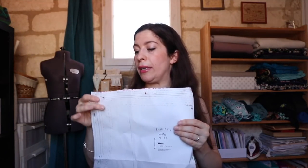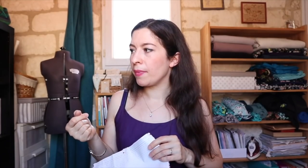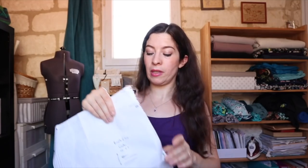So this one is a great one for this because it only has 2 pieces to cut out, and actually they're the same piece for the front and the back, and you don't have many seams, so it's just almost straight seams, so it's perfect for a kid or anyone learning to sew, really. So I've been really on the lookout for patterns that would work well for her to sew on her own.